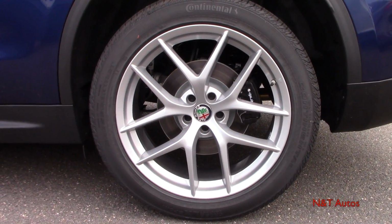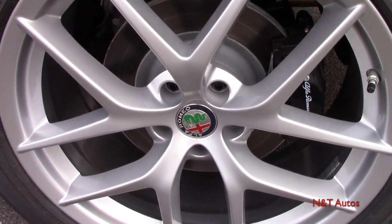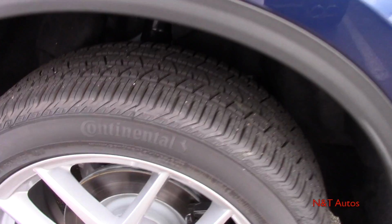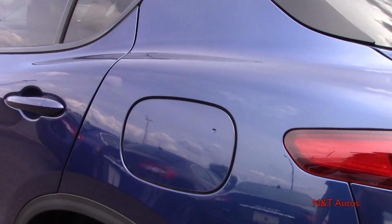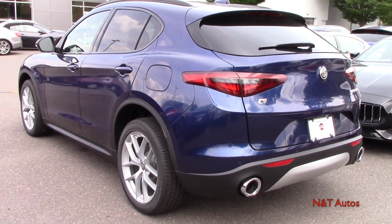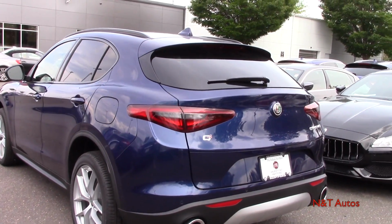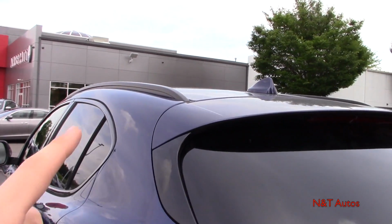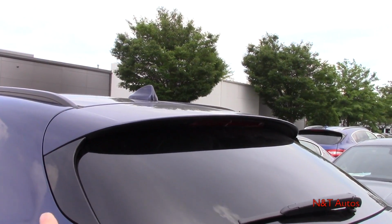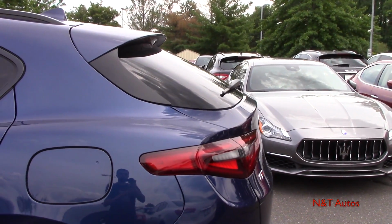Back here, same style of wheels, but we do have ventilated disc brakes back here. Nice to see that. Take a look at how beautiful the Alfa Romeo logo is. It's a logo we should be seeing a lot more in the United States. So taking a look back here, we can see our roof rails a little bit better and our shark fin antenna up there. Can also see that spoiler with little gloss black extensions. Take a look at how angled the back window is. That's pretty neat.